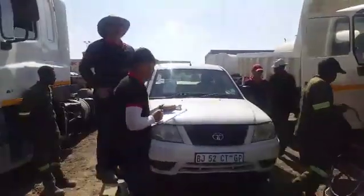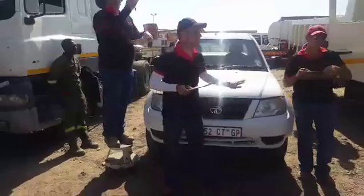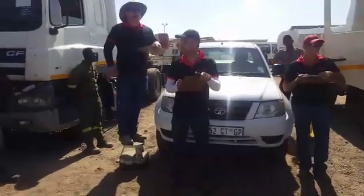20 grand I got. 22 and a half. 25. 27 and a half now. 27 and a half I got on the ute. 30 grand, yeah. 32 and a half. I've got 32 and a half on the back of here, 32 and a half.